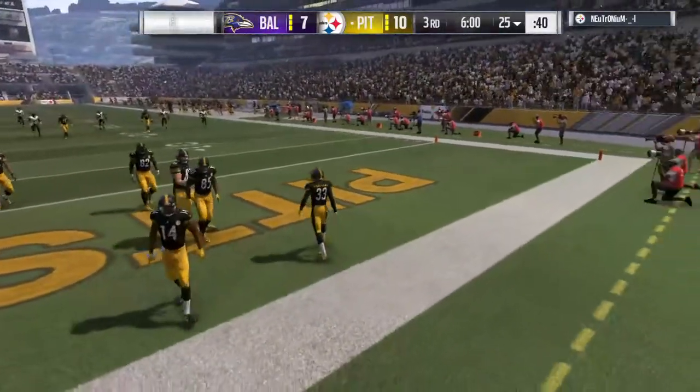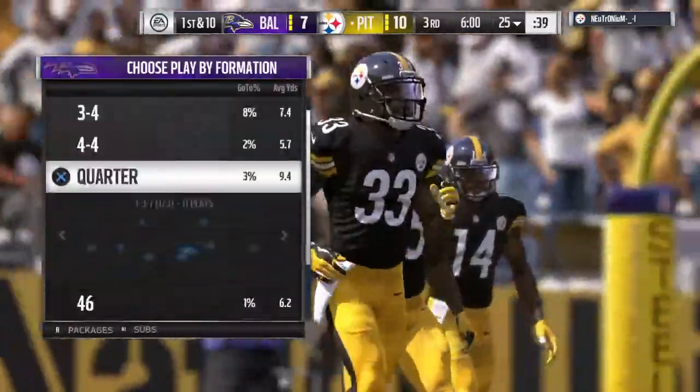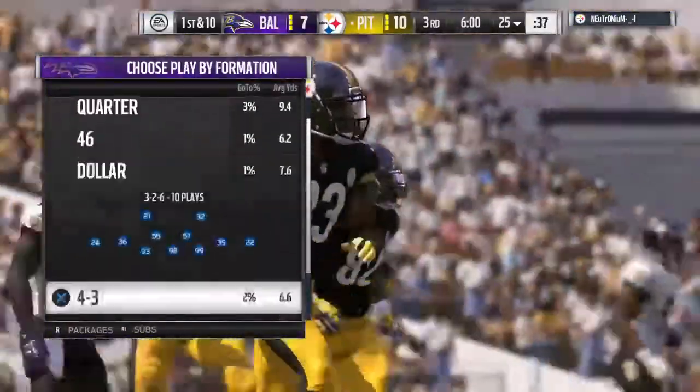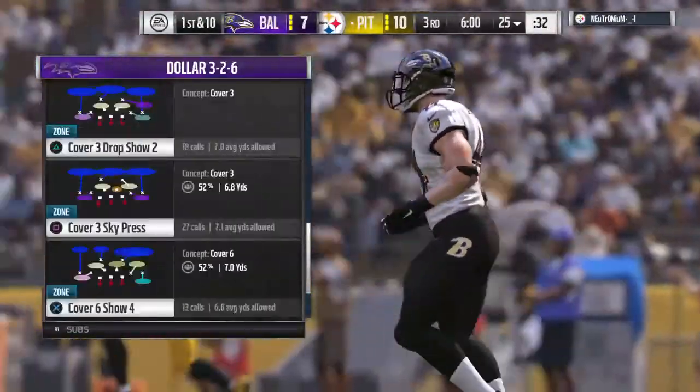And this will get out of bounds. No worries there, though. That still goes as a touchback. The Steeler offense now with the football first here to begin the third quarter. They have the lead. Now they'll be looking to extend that lead.